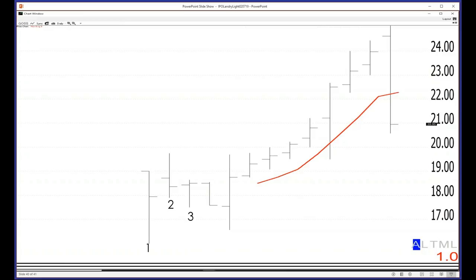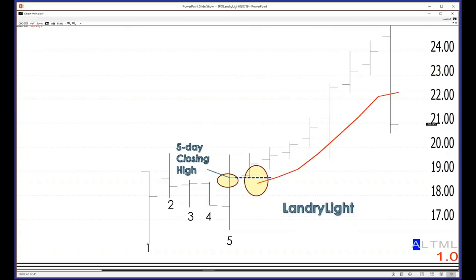We're going to have to come up with a better name for that. But you can see we have 5 days of trading. The high was set on what day? Come on, you can do it. Day 2, very good. Somebody's paying attention. And then we have a 5-day closing high, which is actually the buy at D pattern. And then we had Landry Light the following day. And then you would have bought on closing that day following this 5-day SMA Landry Light pattern.